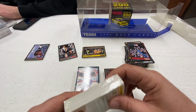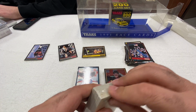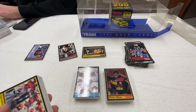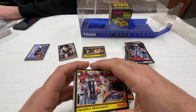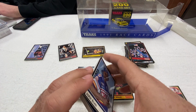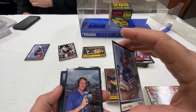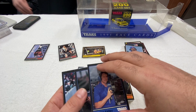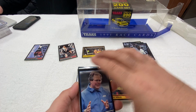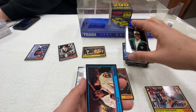All right. Next pack to open over here is this Hendrick Motorsports. Dale Earnhardt's not listed anywhere. It's not? Yeah. That means probably nobody thought to get it graded. Yeah, not that one. There's other ones. All right. I'm just going to start in the middle here. Let's see. All right, these are starting to come apart a little bit easier. I really want to find that Jeff Gordon card.